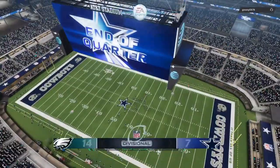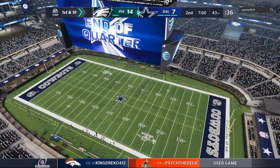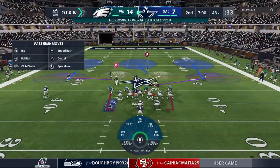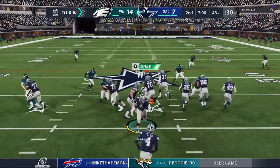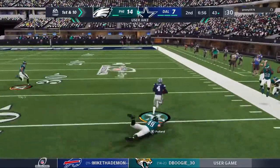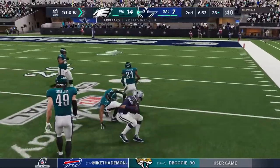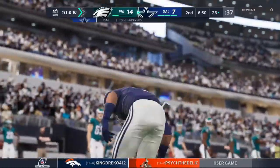Through one quarter, 14-7 our score. Eagles 14, Cowboys 7. All runs on this drive so far. It's first and 10. Here's Pollard. Oh, he's got some breathing room. And he'll go down, but not before getting this inside the 30. 31 yards there, a first down.